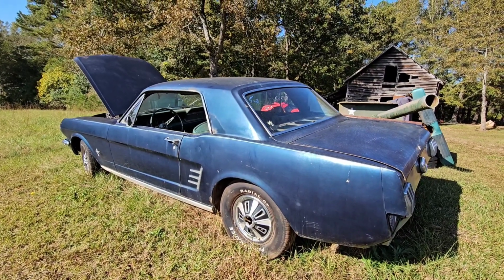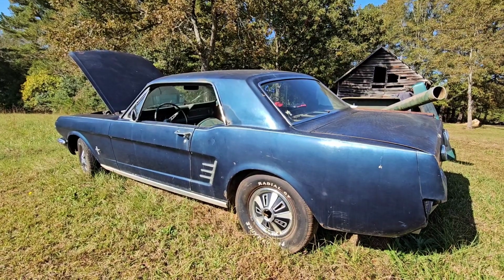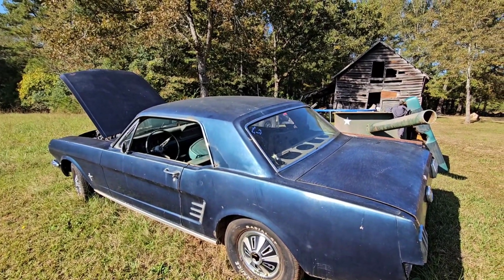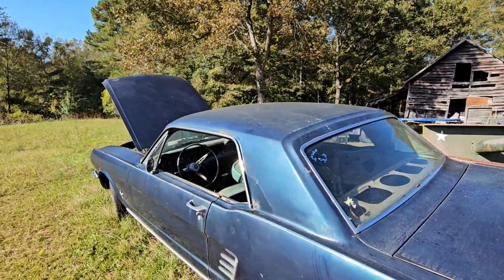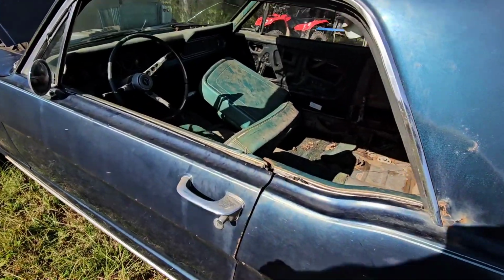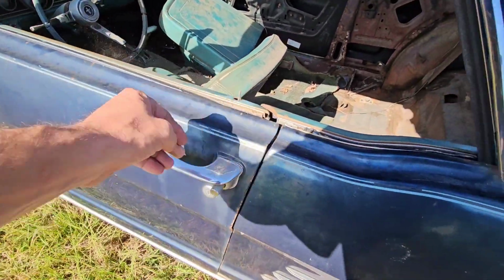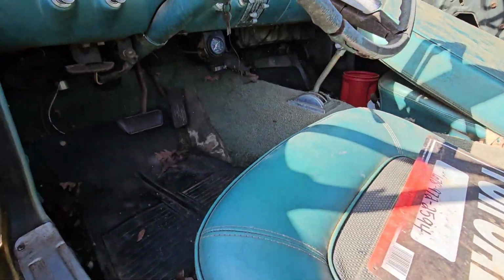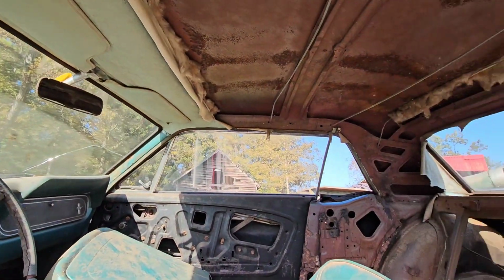Okay guys, that's a real barn find '65 Mustang. Came out of that barn back there, not that one that you see, but there's another one back behind the trees there. Said his granddad had it. The door opens really good. Wow. Floors look really solid. It looks like a nice car.